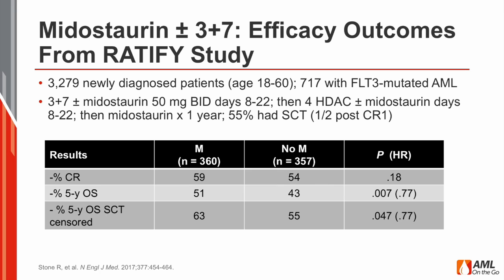When all the responses were aggregated, including the best response achieved at any time on study, there was a slightly more pronounced improvement in responses in patients who got the midostaurin-based combination, with statistical significance achieved, and this data will be updated at the ASH meeting this year.